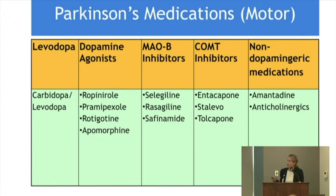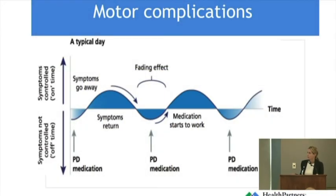One thing that I wanted to add about carbidopa, levodopa is that often when we start it in the very beginning, it has a nice effect, and we have kind of a steady state throughout the day, so symptoms are controlled. But as time goes by and the disease progresses, we see a lot of ups and downs. So you take your medicines, it takes a while to kick in, 20, 30 minutes, you're stiff and slow, then it kind of goes up.